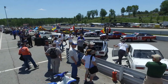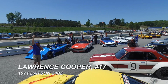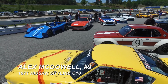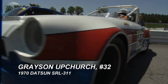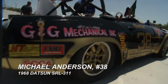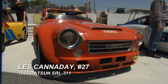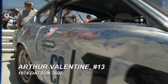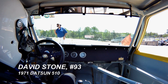Let's take a look at some of the contenders in today's all Datsun Nissan feature race. On the pole is Jeff Borghese's Nissan-powered Lola, and alongside will be the yellow number 17 of Lawrence Cooper. In row 2 is Grand Marshal John Morton in the number 46, with number 9 Alex McDowell in a rare 1971 Skyline next to him. Other contenders include Grayson Upchurch in his number 32 Roadster. And this 240Z, number 133, is driven by Matt Crouch, with Mike Anderson's Rockvest Roadster lining up 13th. Rob Davenport is on row 11 in his father's B210 sedan, while Les Canaday's lightweight Roadster is back on row 17. Tristan Smith has decided to race his 200SX sedan. There's even one bruised and battered 240Z that is covered in signatures, and the ink may be the only thing holding the car together. And unfortunately, David Stone will have to start from the pit lane.